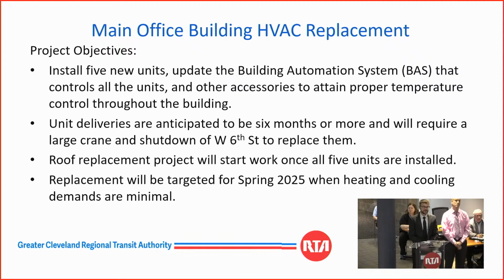The project objective is to install 5 new units and update the building automation system, BAS, that controls all the units and other accessories to attain proper temperature control throughout the building. Unit deliveries are anticipated to be 6 months or more and will require a large crane and shutdown of West 6th Street to replace them. The roof replacement project will start work once all 5 units are installed, and replacement will be targeted for spring of 2025 when heating and cooling demands are minimal.